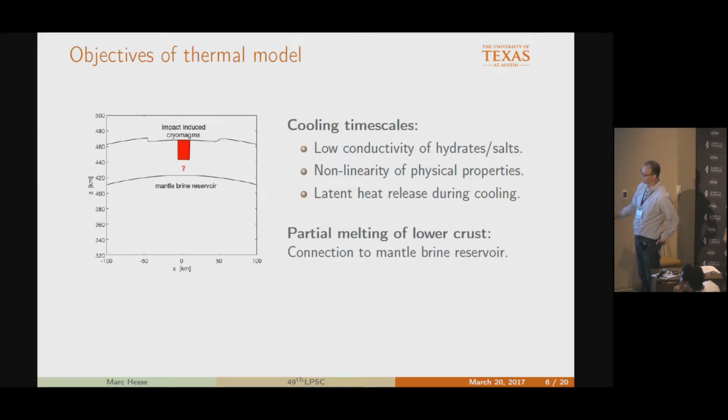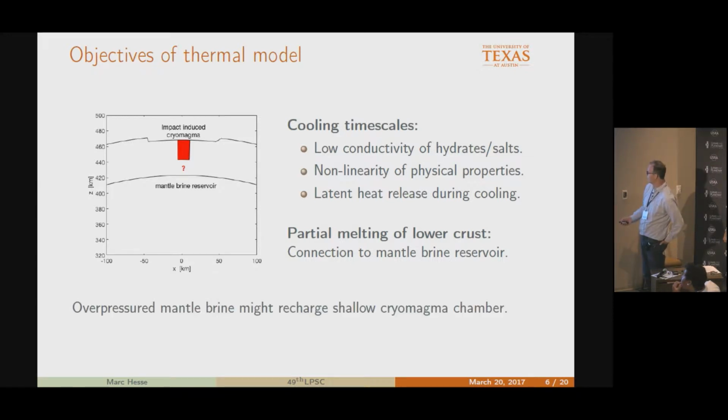And then the other question is, if the crust here is something like 40, 50 kilometers deep, and we have a tens of kilometer deep hole and an even larger, partially molten zone, is there the possibility to connect this shallow impact-induced magma chamber to a deeper brine reservoir that Quick and others have considered before? And if that was the case, maybe if this deep brine reservoir is overpressured, it could recharge the shallow magma chamber or something like that.